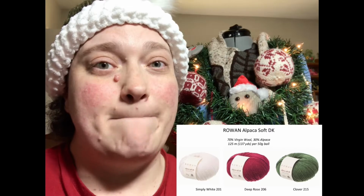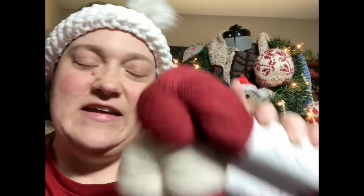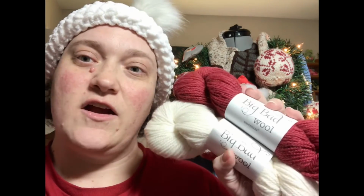Arne and Carlos are using a Rowan DK, which is like a wool alpaca blend, and I opted to use instead a different wool alpaca blend called Big Bad Wool Wipaka. And the colors here, since I only needed one of the green, but I had to buy several of the red and white to get these finished. But I think I'm on track as far as what I've bought being enough to get me through the entire 24-day set.